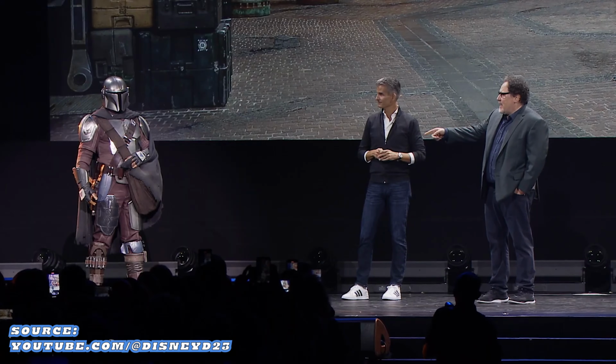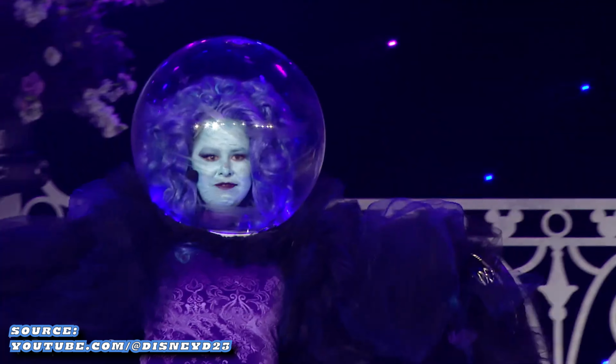And finally, we arrive at usually the highlight of D23, which is the presentations. There are tons of panels with incredible announcements, deep dives into Disney history regarding movies, TV, and the parks. And this year they are changing it up a bit, and it's what I think is going to make this year's D23 bigger and better than ever.